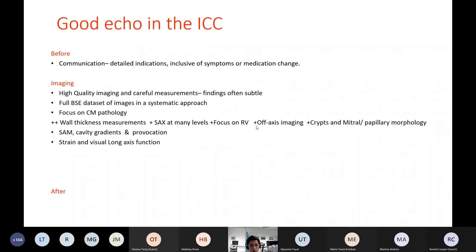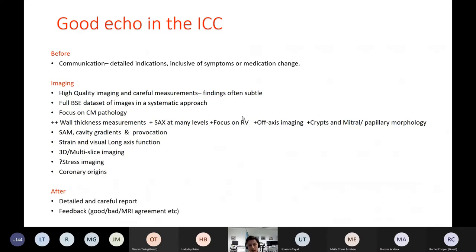In addition, everybody's using strain now, and that should be part of all of our daily use. There are also newer modalities, such as 3D multi-slice imaging, which I'm finding quite useful. And of course, after a careful and detailed report, one of the most important things is the breakfast of champions: feedback. If you have good or bad MRI agreement or disagreement, feed that back to the physiologist and you'll get better results in future.